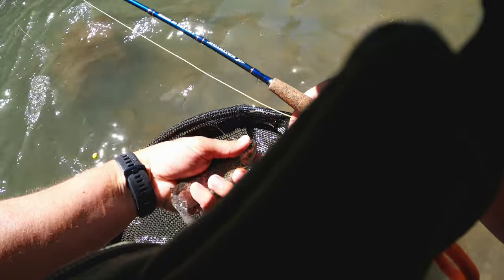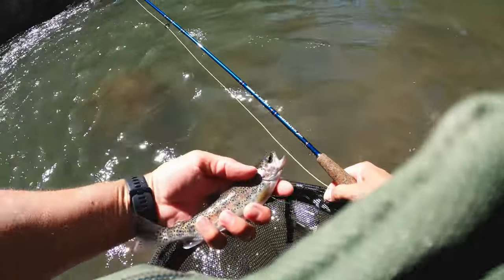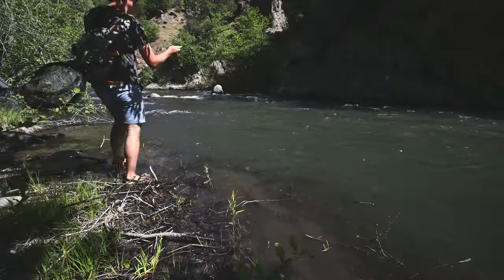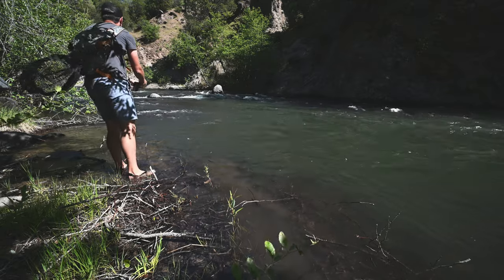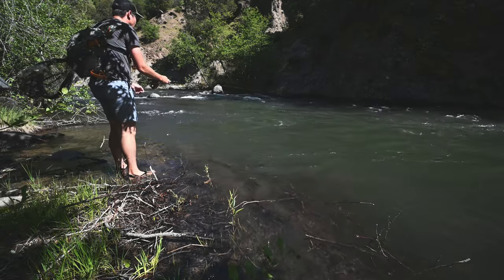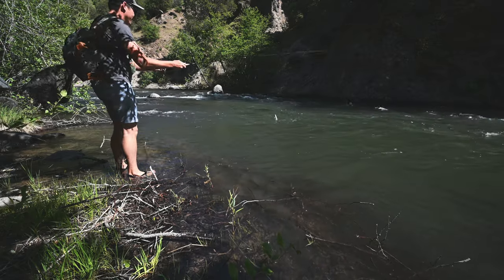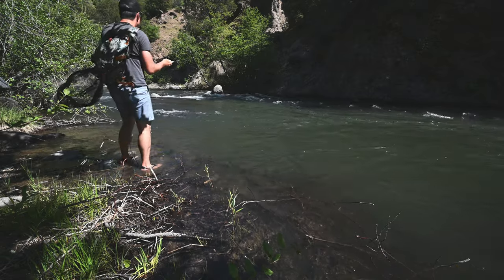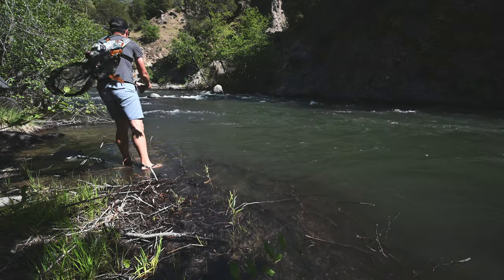This one's really pretty. Look at all that color. There's one. Ooh, come off. I think that was a good hook set. These fish are very talented at coming off.